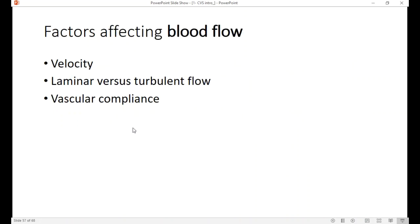Now, what are the factors that affect blood flow? We have talked about blood pressure. Let's look at blood flow. In addition to maintaining a pressure, you need to maintain good flow through all the tissues in the body so that they get enough oxygen. So what determines blood flow? Velocity, the speed with which the blood is flowing. Laminar versus turbulent flow, I'll explain this later. And the vascular compliance.